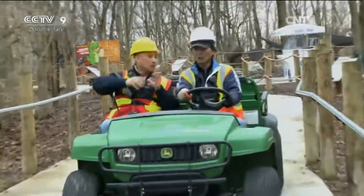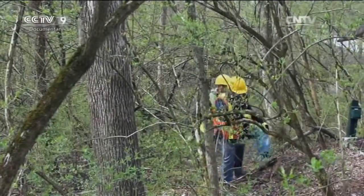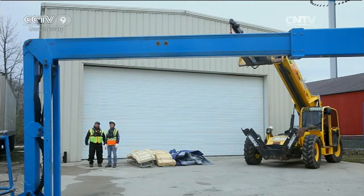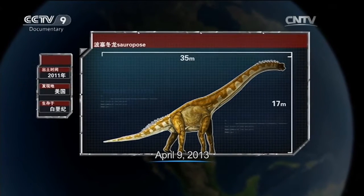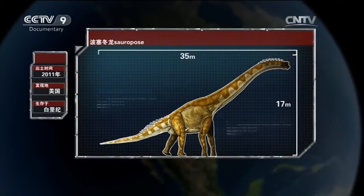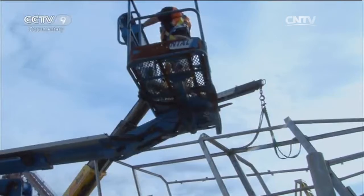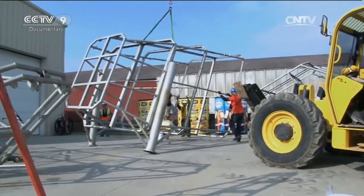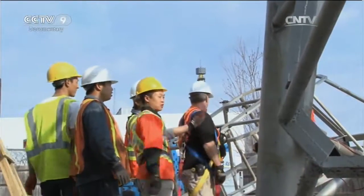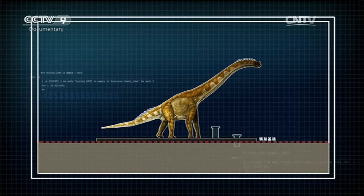The intended construction site is now out, so Bao needs to find another site. In the end, he finds a spot in front of a warehouse, but it's only available for 9 days. 9 days to build the world's largest animatronic dinosaur. They start work immediately. The large replica must be installed on a very solid surface. Ideally, the team would secure the legs directly to the floor, but that is not allowed.